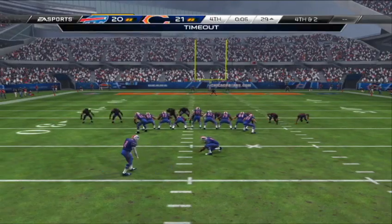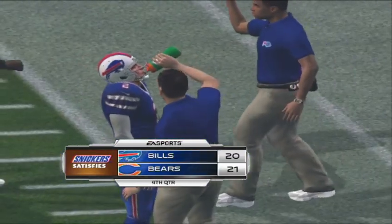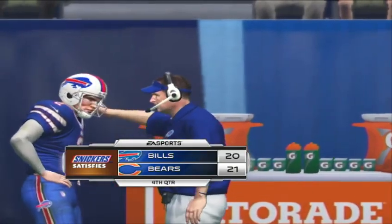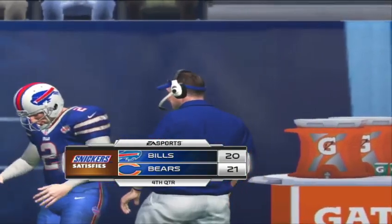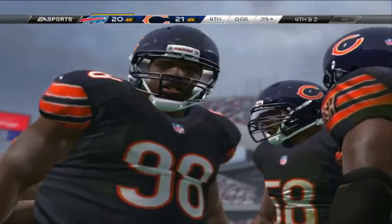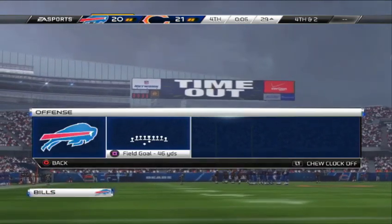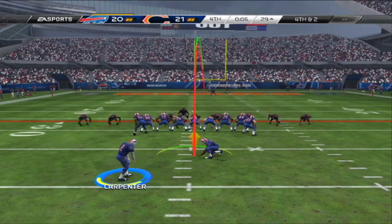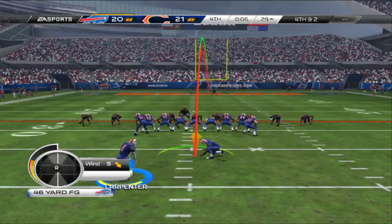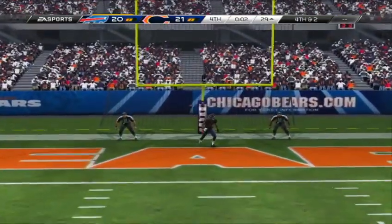The Bills with a field goal trying to take the lead here in the fourth. Everybody's back out on the field now after that defensive timeout. The kicker now with a chance to decide this game. Puts it through the uprights.